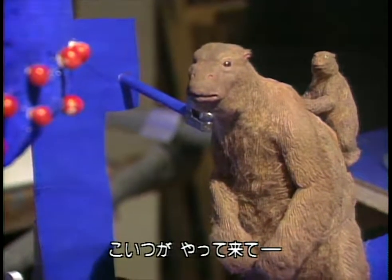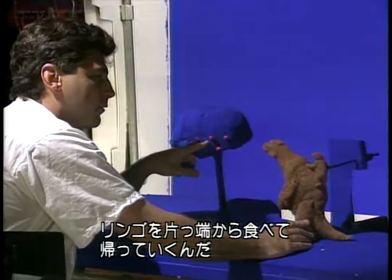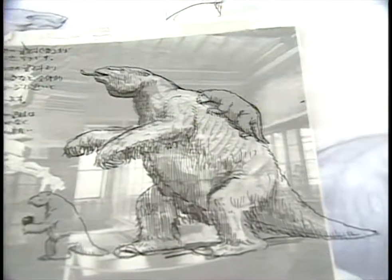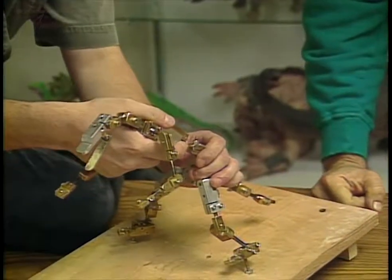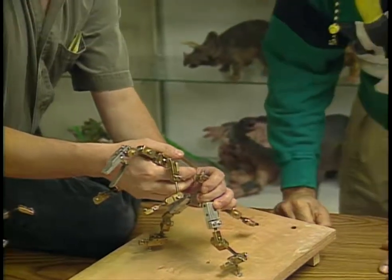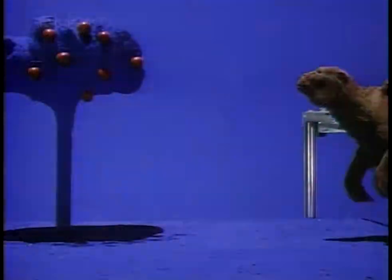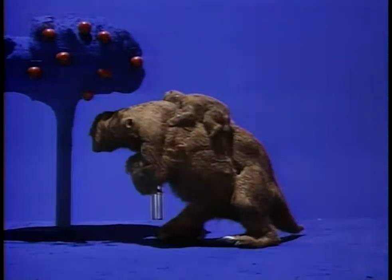Right now, this character's got to walk into the scene and actually start eating these apples off the tree, and then exit the scene. The basic process of stop-motion animation is still practiced in much the same way as it was in the days of Willis O'Brien and Ray Harryhausen. At Chiodo Brothers Productions in Burbank, Kim Blanchett is animating this megatherium, a prehistoric sloth-like animal, for a television commercial.